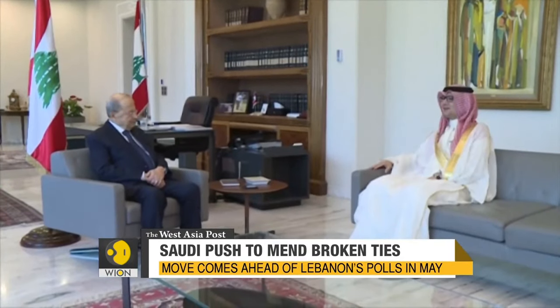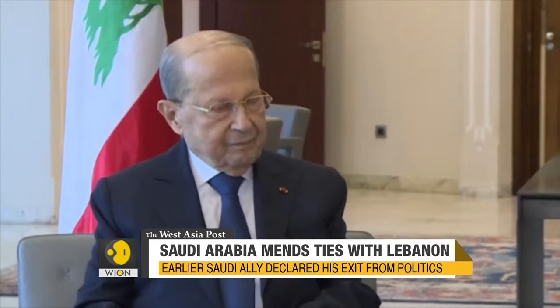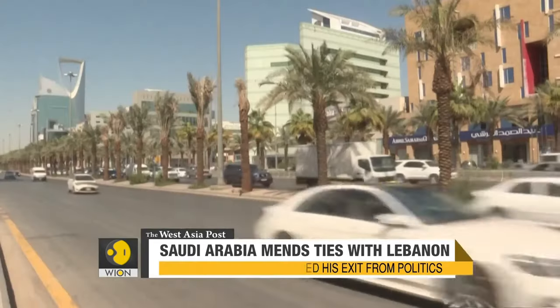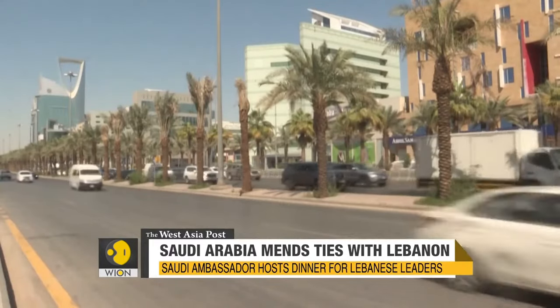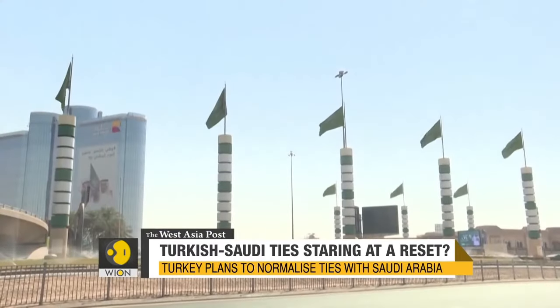But now there seems to be a significant improvement. Saudi Arabia and Kuwait returned their ambassadors to Beirut, a move that slowly thaws the diplomatic crisis. Saudi ambassador hosted a dinner for Lebanese leaders, while Prime Minister Najib Mikati said he will visit Riyadh this month.